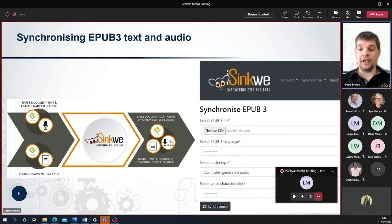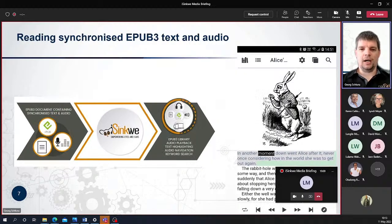That brings us to the third and final step, how to read then such a book that has synchronized text and audio. So we've developed a reading application. Currently it's available for Android, and iOS and Windows are coming soon. You will see on the right how the text is highlighted in black on word level. Then there's a bluish color for the sentence and green for the paragraph. You can set those colors in the preferences of the app.